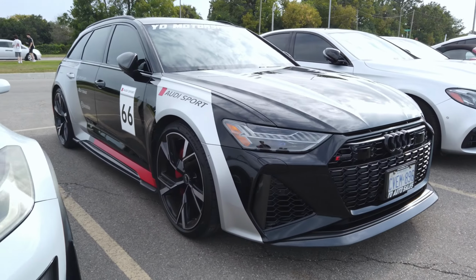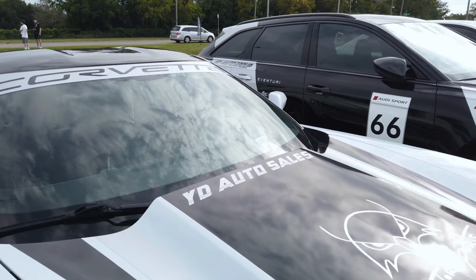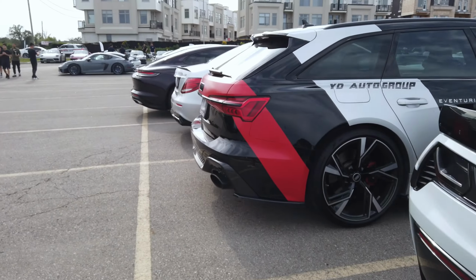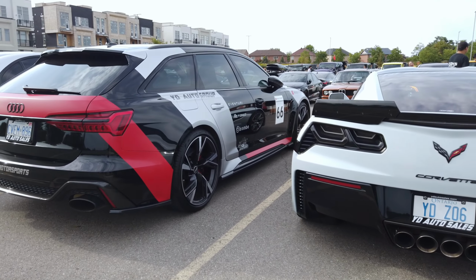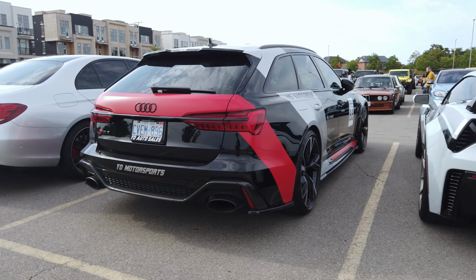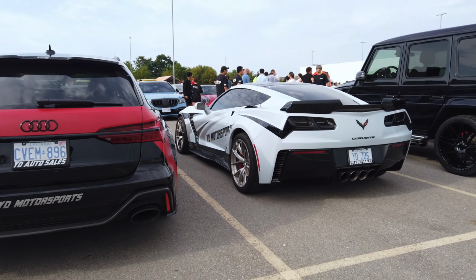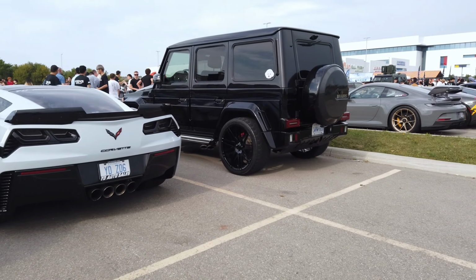Corvette, our sport. Here, I'm gonna show you guys the back. Super duper sick. Right. Check this out. It's got all the decals at the back, right? And a Corvette 4x4. Sorry, my bad.